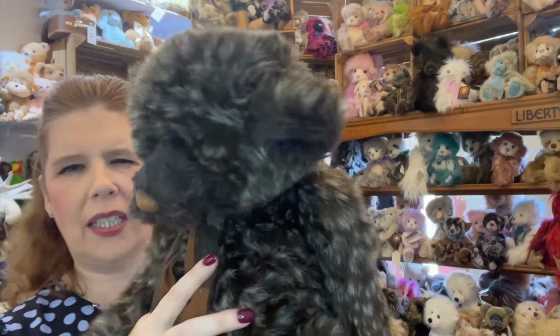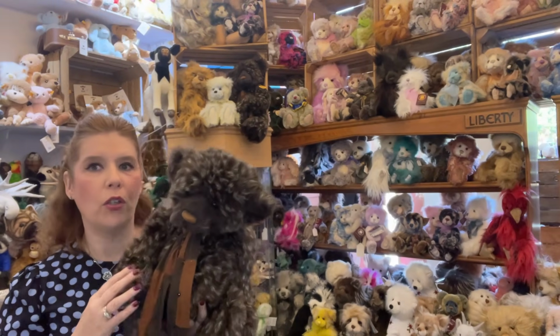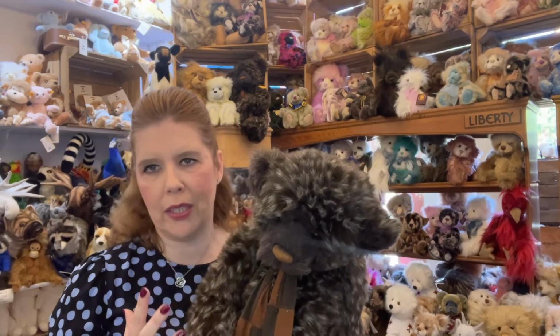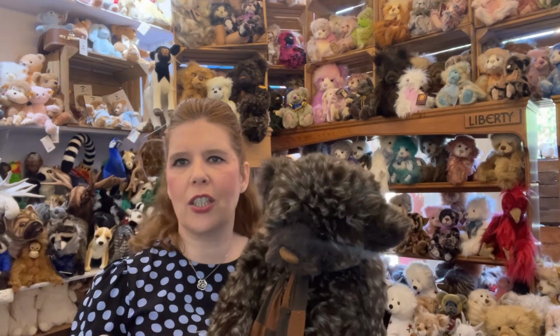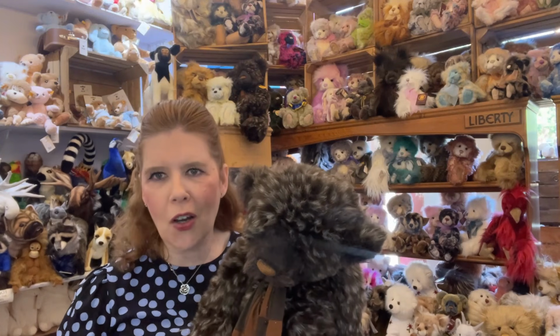Beautiful pieces from Charlie Bear as always, and like I say, it's very personal preference to what you love to have in your collection. And we're also getting a lot of collectors in at the minute who are absolutely adoring the 2025 collection. They've moved on a lot, they're very different style, very different feel, of course the colour injection now of the later bears, and some of the fantasy creatures as well, which have been so well received.